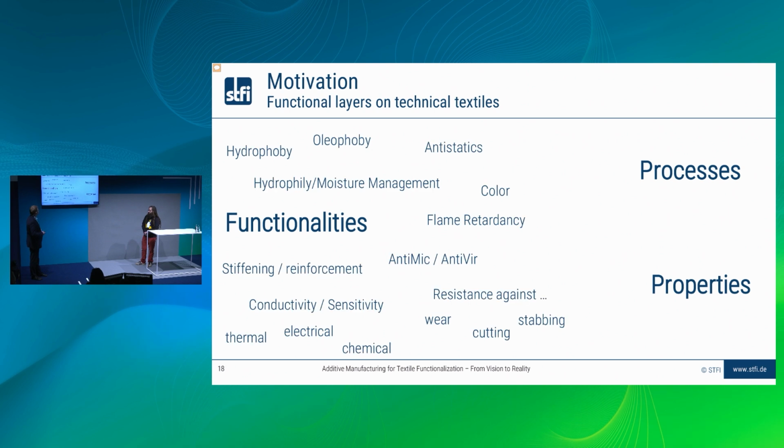We start here with some classical functionalities on a textile like hydrophobication, oleophobication, flame retardancy, anti-statics, certain kinds of stiffening or reinforcement. In the area of sensorics, you have conductivity, sensitivity, thermoelectrical, chemical. In personal protective equipment, you need resistance against wear, stabbing, or cutting, and so on.